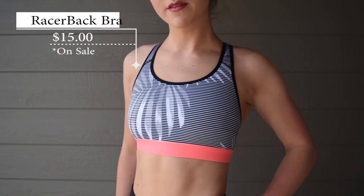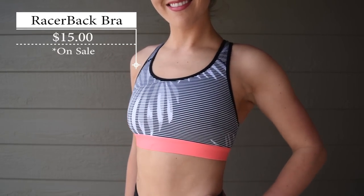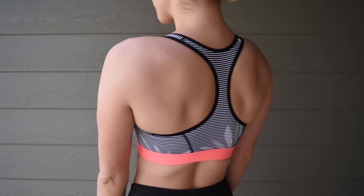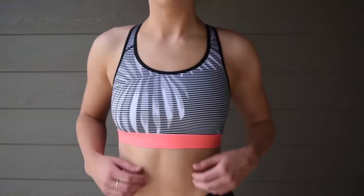The medium support bra that I got is the Go Dry Racerback. I got it in the pattern white palm. There's also a black one, and then everything else has words and sayings written all over it. I thought this one was fun and summery, but it's still pretty neutral. It was only $17. The thing with this bra is it is only a medium support up to a C cup. It's light support for anything above that.